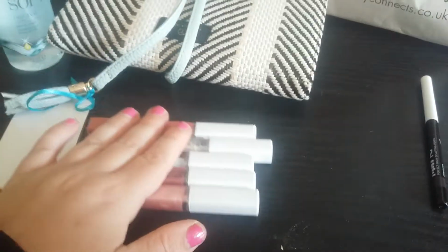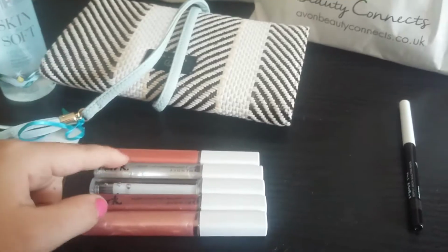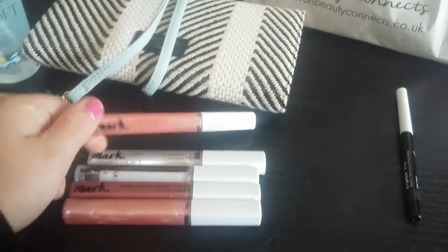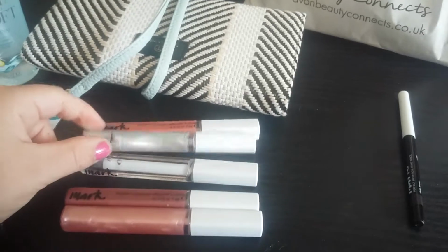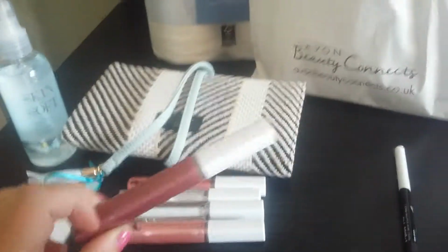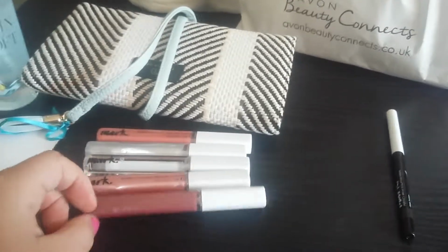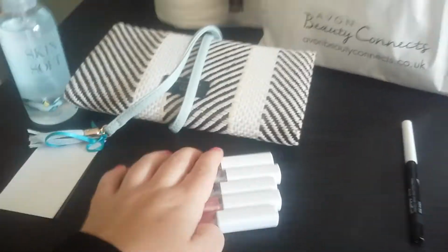And then I got these five lip glosses. This is in the nude colour. And they're all from Mark, the brand Mark from Avon. This is in Pearl Shine. This is in Clear. This is in Pink Pout. I'm getting there. I know all these so far. And then this one is in Marf, I think. And basically, I've got 5 out of 5. I've done this video a dozen times. So these were all £4. So I've got them for when we go to Scotland.